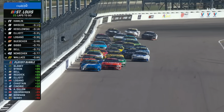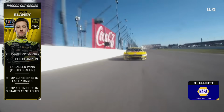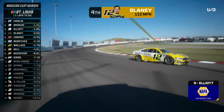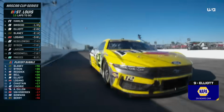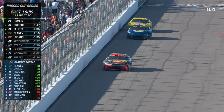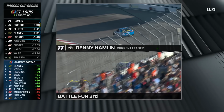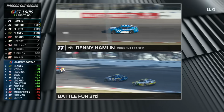Briscoe sweeps around the outside. 5 in front. And I don't care. Just let me drive. And the gap to the race leader, Denny Hamlin, is 2.1 seconds with 13 laps left. Love that from Blaney. You want as much help from your spotter as you can get, but only when you want it and when you need it. Blaney letting Telfito know, hey, just let me drive. I see it. And in just 2.5 miles, Denny Hamlin can notch up win number 5 on the season.